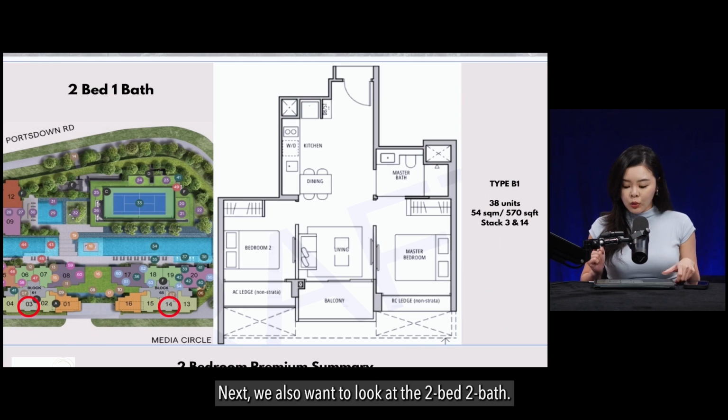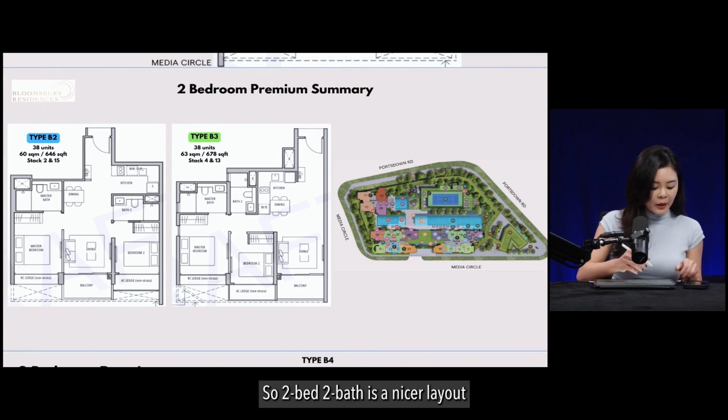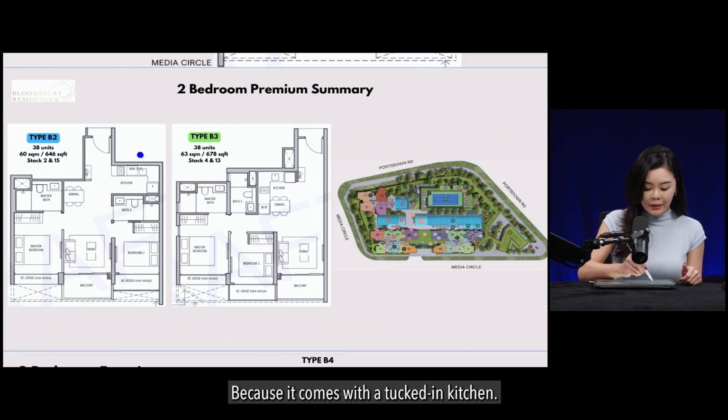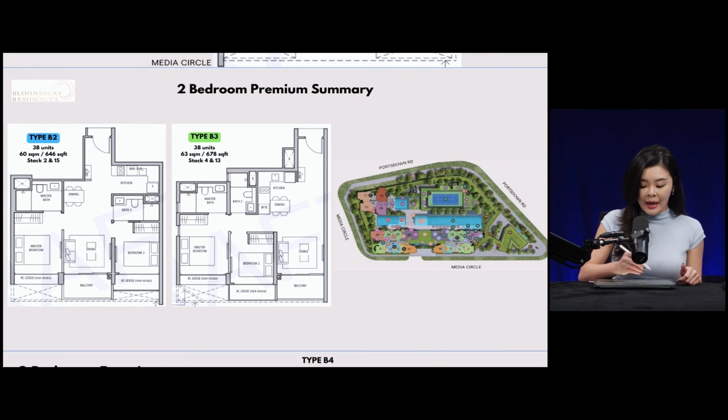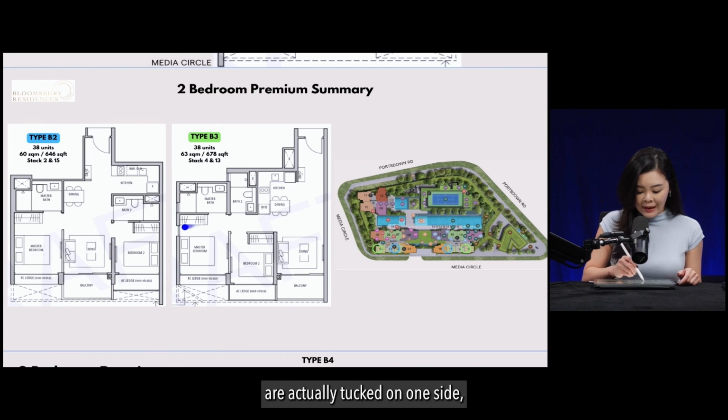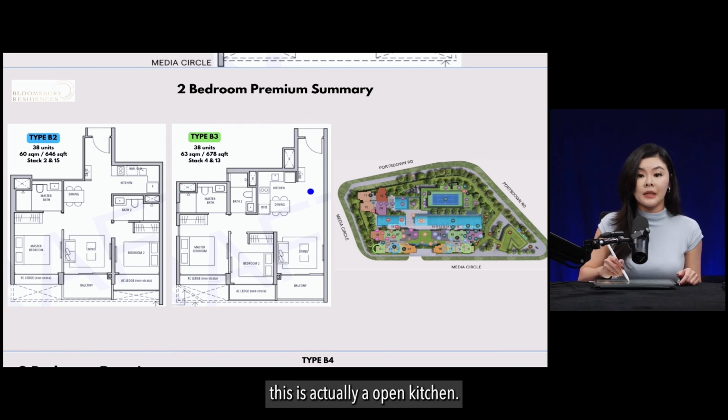Next, we also want to look at the 2-bed 2-bath. The 2-bed 2-bath has a nicer layout for the dumbbell layout. Why? Because it comes with a tucked-in kitchen. And then as for the traditional layout, all the bedrooms are tucked on one side, living room on the other side. This is actually an open kitchen.